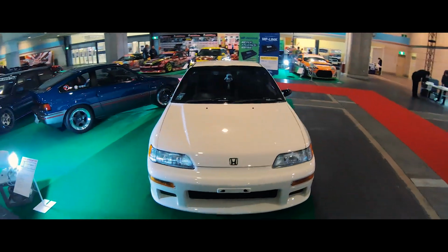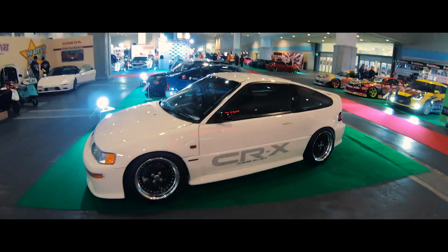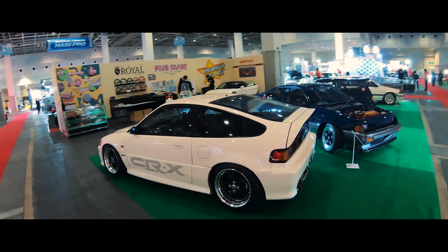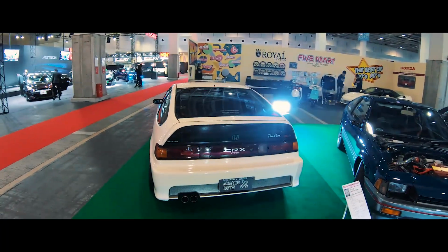All the mic testing is being done at the massive Nissan booth, the manufacturer's booth. So, I'm sure Nissan has a lot of pull at this event, so they can shout whatever they want on the microphones, I'm sure. This thing is fucking beautiful. Oh my god.